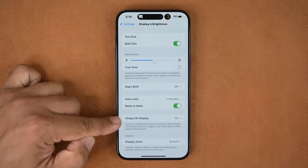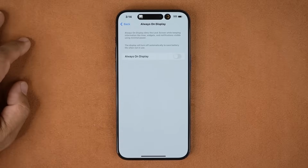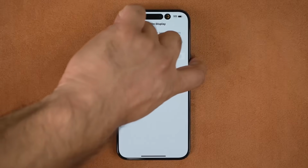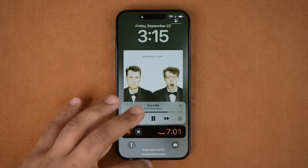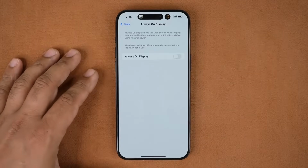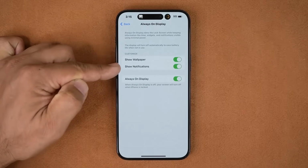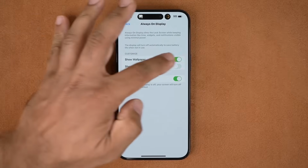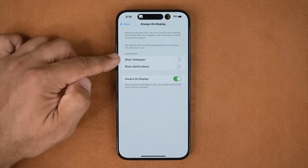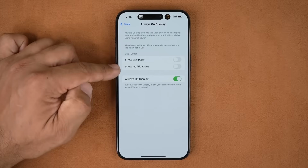Talking about the always on display, you can turn that on and off right here by tapping this button, okay? So now when I turn off the phone, it's just gonna turn off. You're not gonna see anything, okay? You gotta tap it to wake it up, or just raise to wake. However, let me show you one more thing. If you do enable this, you have two extra customizations. One, you can disable the notifications from showing, and the other, you can disable the wallpaper from showing. This is really cool, and also is going to save you battery if you disable these.